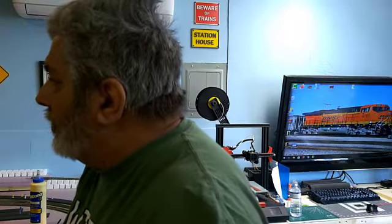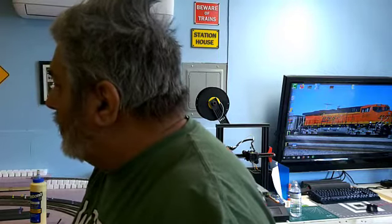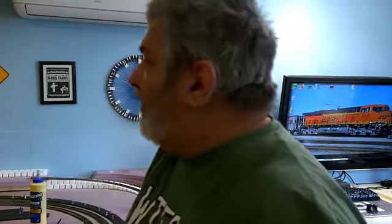That's for the lower level. The upper level is a whole different deal. I'm going to have to figure out how I want to do my drops for that. It shouldn't be too big of a deal. I'll probably have 3 on the right side, 2 on the back side, and a whole bunch of them over here because there's going to be a lot of turnouts, and I don't know if I'm going to have to solder in separate wires for them or what.